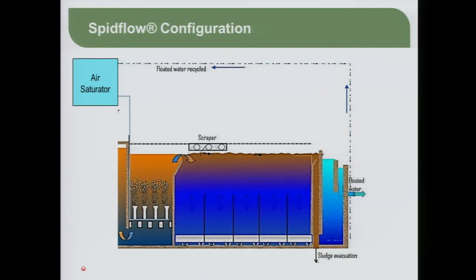Here you have an air saturation process on the top left. What happens in here is you bring in treated water and you dissolve air into it under pressure. We use jet pumps for that. So now you have a solution of water with air under pressure. When you bring that solution around to here and it then reaches atmospheric pressure, because this tank is open to atmosphere, the bubbles come out of solution, just like taking the lid off a soda pop bottle. As those bubbles come out of solution, they attach themselves to solids and float them to the surface.